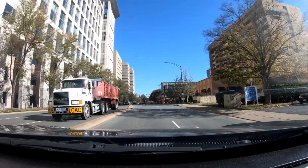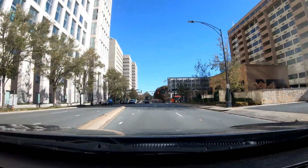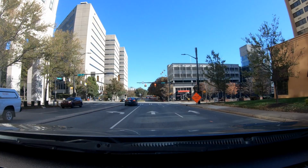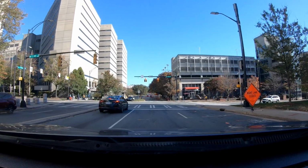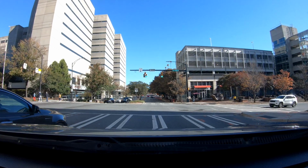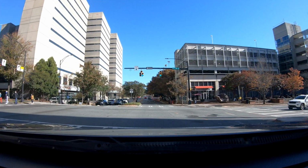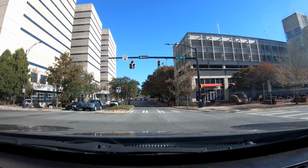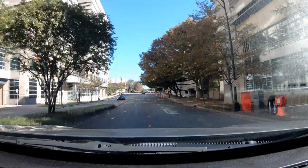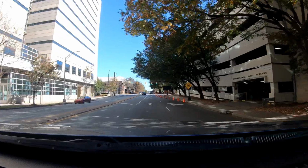So on the left-hand side right here is the courthouse. You don't want to familiarize yourself with the courthouse. Right across the street from it, of course, such a convenience, the jails, you know, the prison, whatever. Well, it's not a prison, jail. You don't want to familiarize yourself with this area, like I said.